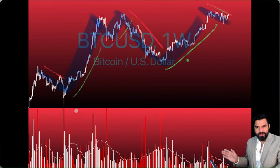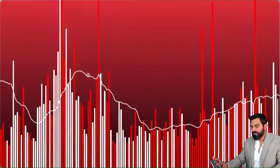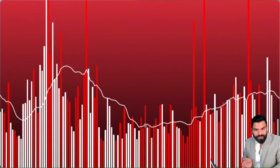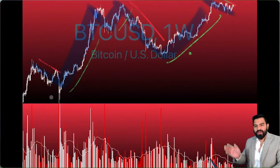So I'm going to look at price from here to here. So the relatives that we're looking at is volume. Remember the three relatives: volume relative to the macro volume, which is the overall volume, relative to its average, which is this white line. In our case, it's white, yours may be a different color. And then volume relative to the price area.